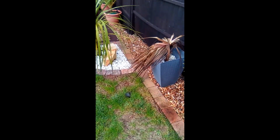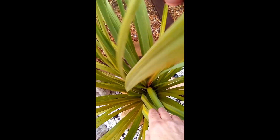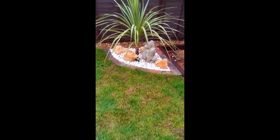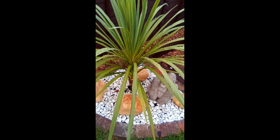A lot of cordylines are gone, apparently on the Facebook groups, all the cordylines are collapsed. This is another large one. Unfortunately this is gone. This had a spear pull. I had a little tug in the middle and it came out. And the same is for this other large cordyline over here. This has got damage in the middle. I haven't been able to pull it out yet. It's a shame.